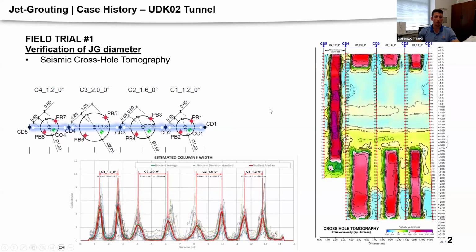And in addition to that, we also ran a seismic cross-hole tomography. So we drill holes in between the single columns, and we ran a series of seismic cross-hole tests in between these holes. This allowed us to define the first arrival time in between each hole for each testing, and finally to create this tomography, which shows the diameter of each column along the depth.